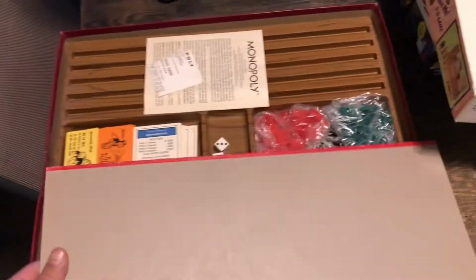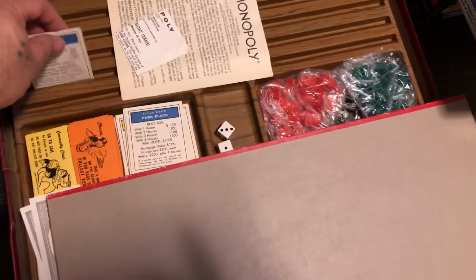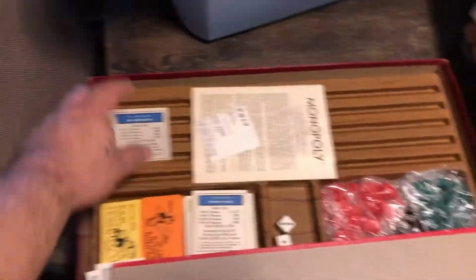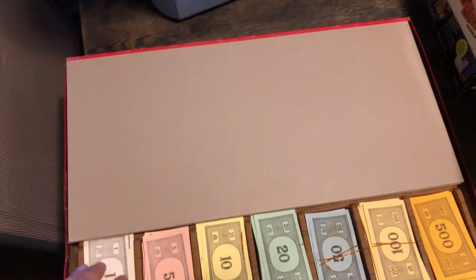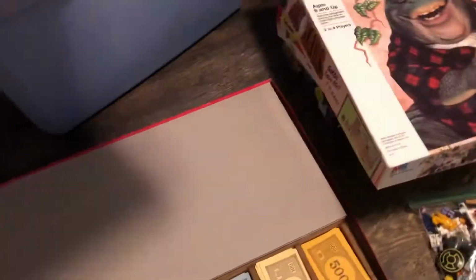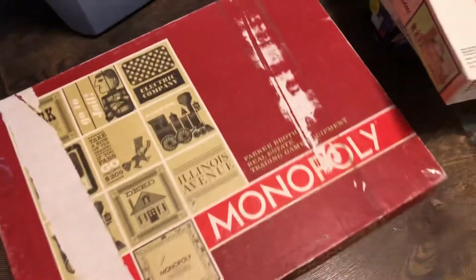And I like how it has the slots right here, so you can put the properties like that. I like that. So yeah, like I said, I'm gonna try and get 20 bucks for it. If not, keep it. I mean, I've already got like 3 different types of versions of Monopoly. So I even got it on, I think, the PC and on one of the video game systems.